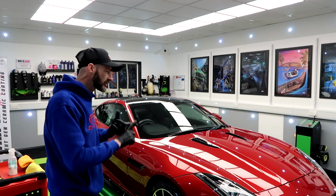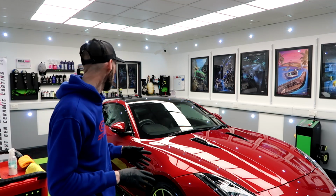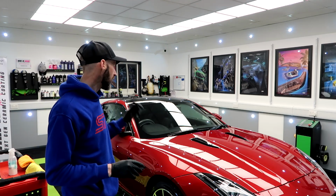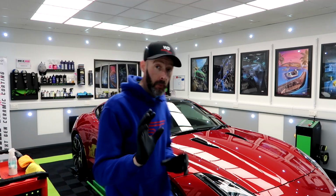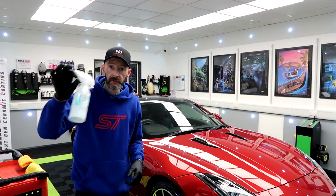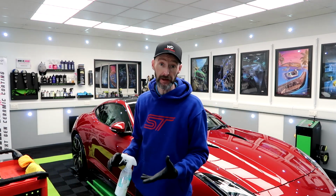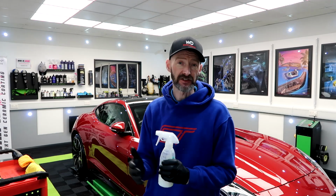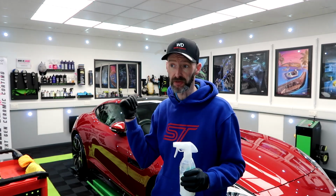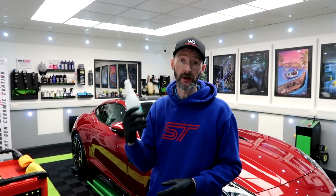Almost at the end of the detail. Interior is finished. Wheels are back on and torqued up. Tyres dressed. Glass finished. Engine bay finished. We're almost there. So the final step, Gyeon Cure. As this one had Syncro Evo, which is basically like a sacrificial layer on top of the coating to help prevent water spotting while it's still curing for the next week or two. So we're just going to go around with a layer of this.